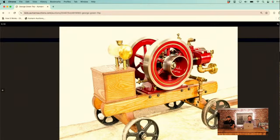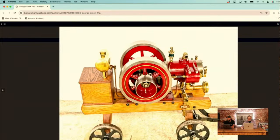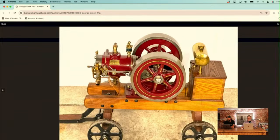And this engine, just like the Carlisle that sits next to it, is all complete. It's even got a battery and coal in it, so you don't have to do anything to those. Just take them out and run them. I know the battery's charged up on that one as we speak, so everything's super nice.